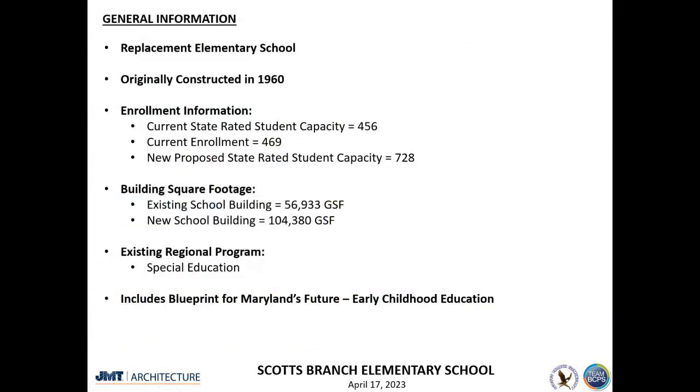So in general information, again, this is a replacement elementary school for the originally constructed school in 1960. The state rated capacity is increasing from currently 469 to 728. The square footage of the building is increasing from just under 57,000 square feet to just over 104,000 gross square feet. There is one existing regional program, that's special education. And this project includes the Blueprint for Maryland's Future, the early childhood education portion.